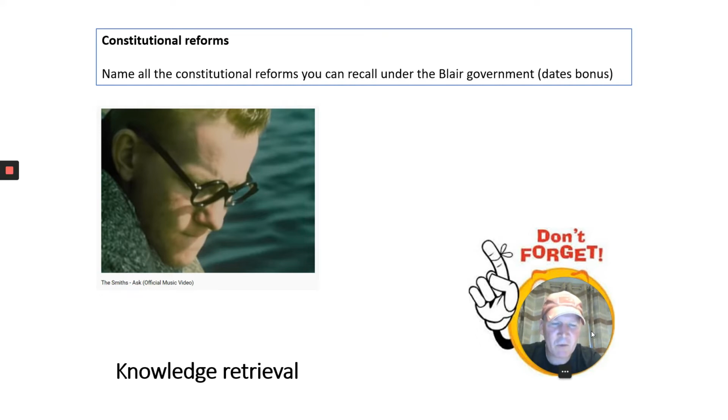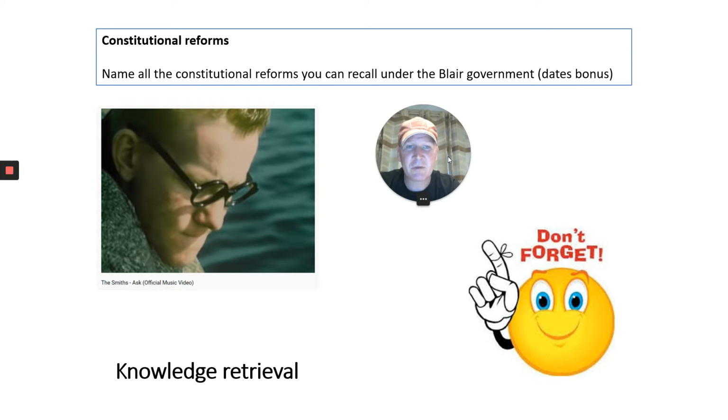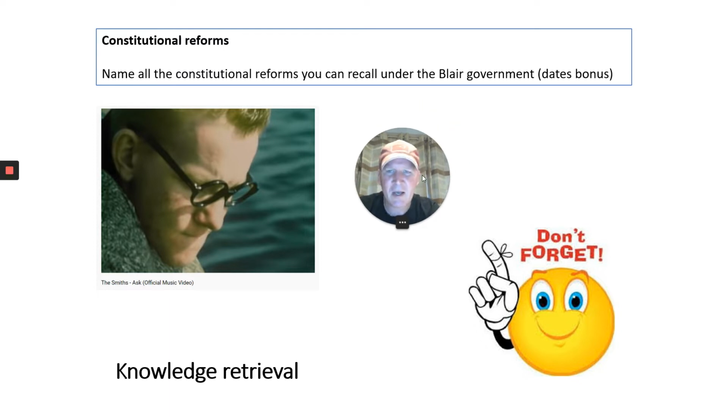Again, we're going to be doing a new topic, but we're going to start by doing something we've done in the past. What I want you to do is name all the constitutional reforms you can recall from the Blair government onwards, with dates. Bonus is what I'm looking for. And to help us along, why don't you get yourself linked up to the Smiths Ask Me, which is ironic, of course, because you can't. Have a go at that now, please.